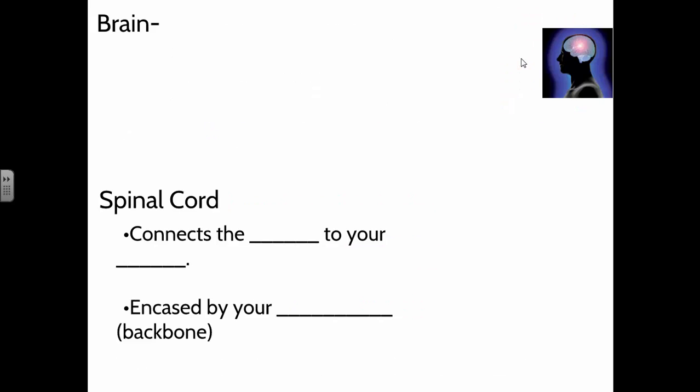Okay, so let's talk about some of these organs a little more. The brain. Where's your brain? Inside of your cranium. Why in your cranium? Julia? Yeah, for protection. Okay? You have that hard, thick bone surrounding your brain because your brain is a vital organ. Okay?